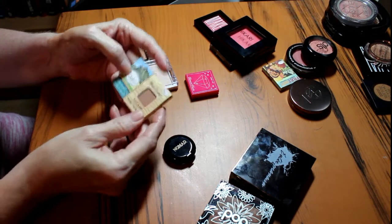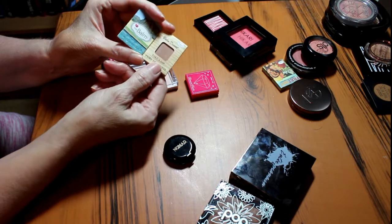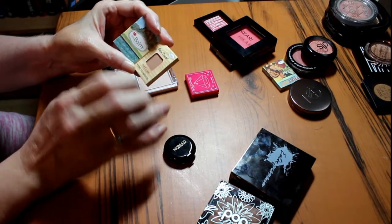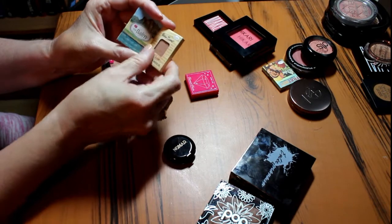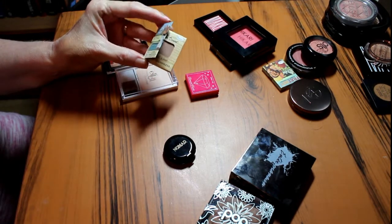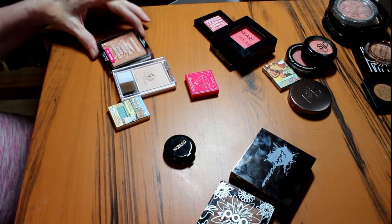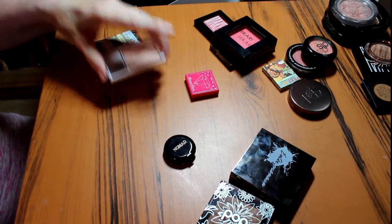I do really like these little samplers. You can see I've used this one quite a bit. I usually try to clean these things up before I put them away, but it's kind of stained. But this one is the Balm Desert from the Balm. This is Elf, and this is Wet n Wild. I'm just going to keep all 3 of these.